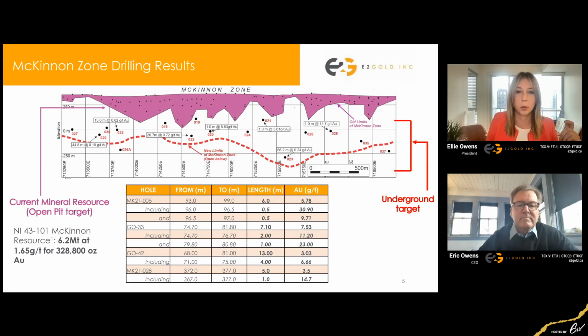Some of the step outs were 50-ish meters below the resource. You can see those drill holes here. And some of them were closer to 200, 300 meters below the resource itself. And so we released all of the results last week. And what did we learn from that? Well, we learned some very, very important things.